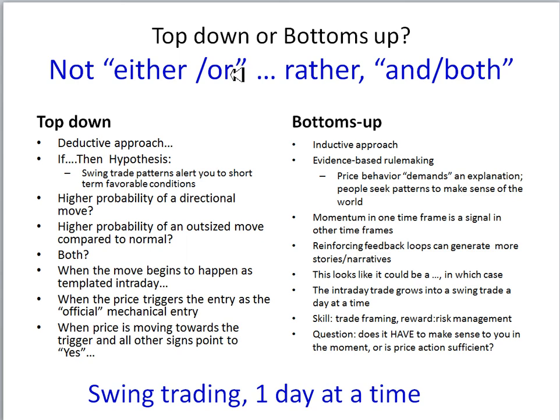And so, to the answer to the question we started with, is swing trading a top-down or a bottoms-up approach, and what's the relationship to intraday trading? Rather than saying it's either/or, I think of it rather as and, or both, and that there are times that I'm ready to do both.